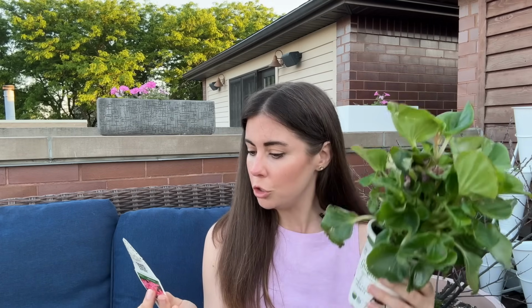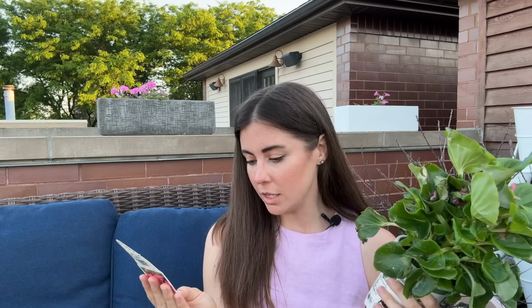And what does it say here for spacing? 6 inches to 12 inches. You can shove all of these together. Deadheading not necessary, fantastic. Heat tolerant, sun to shade, I think I already said that. Upright habit. So that is everything. Those are the annuals that I got.